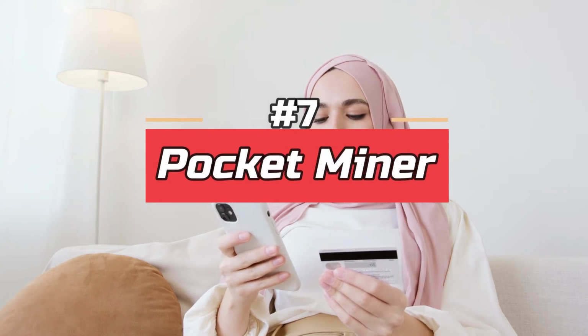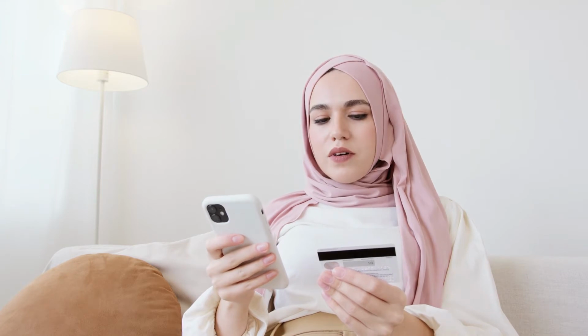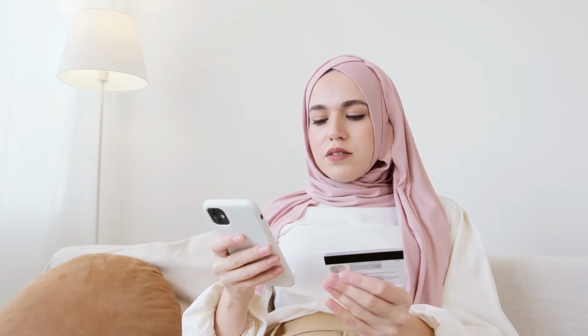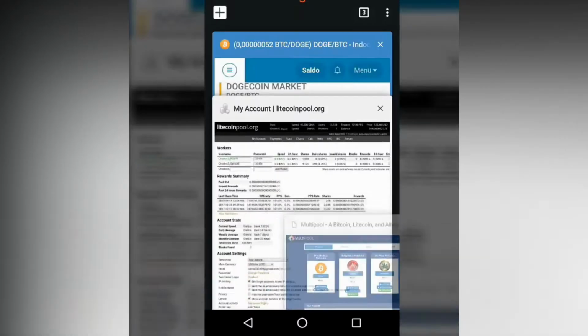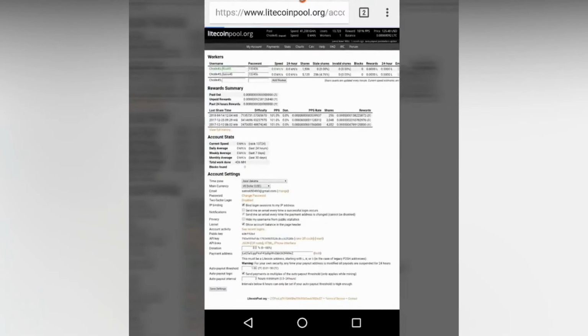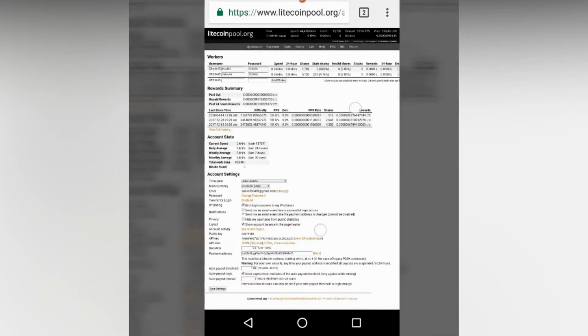On number 7, we have Pocketminer. Mining of cryptocurrency is an exceptional way to rise in wealth if you know the terms and conditions. In this app, you are able to choose the desired method of cryptocurrency mining. According to the policies of Google, this app was restricted in 2017. They updated their whole algorithm and everything became smooth and easy for them.